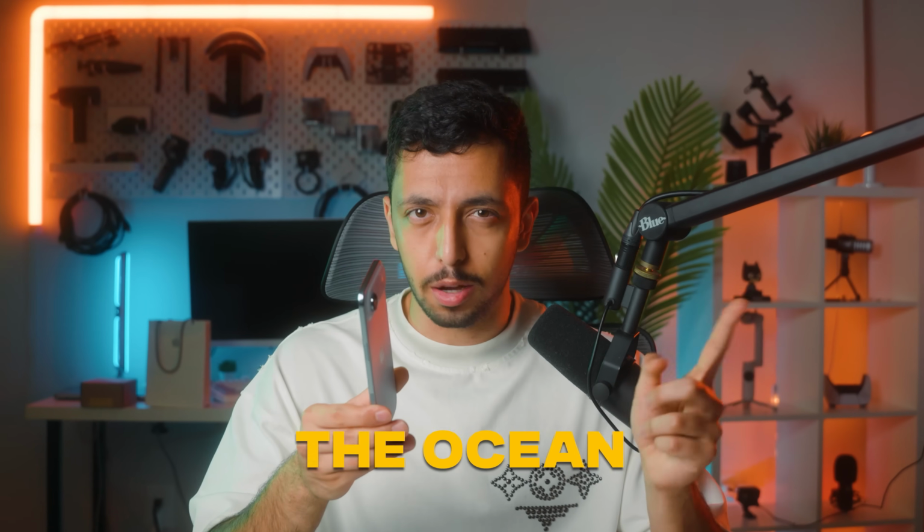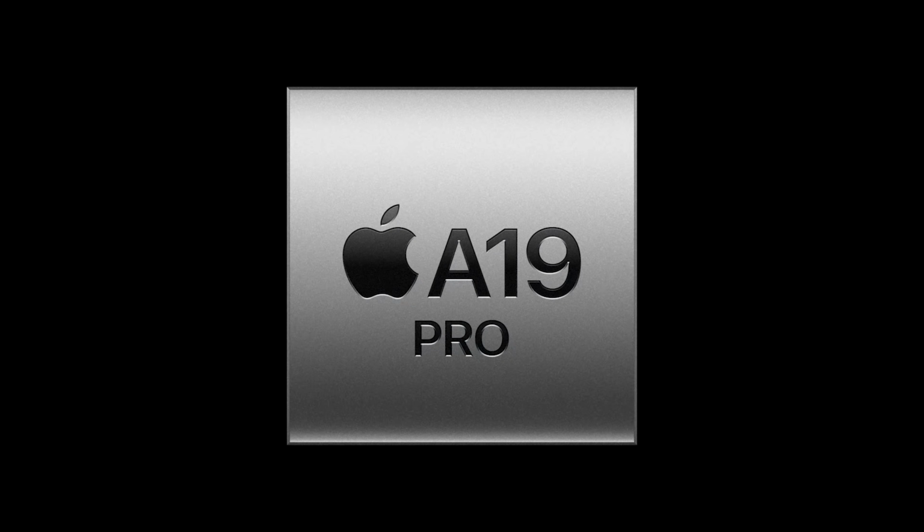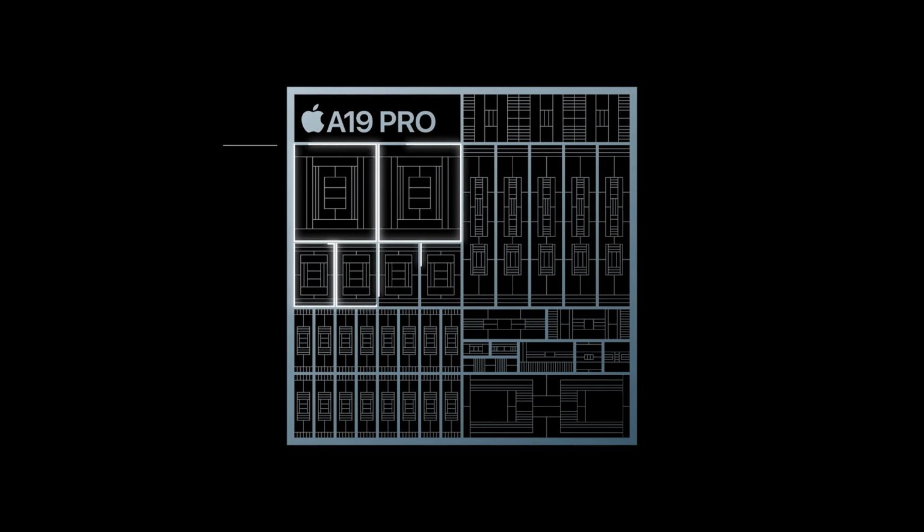Now, this iPhone is very thin, but do not judge a book by its cover. When they say motion in the ocean, they're talking about something like this. Inside, you've got the A19 Pro chip, which is the fastest CPU. For 99% of people, this is more than enough, I'd say.